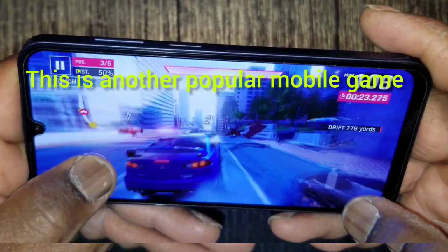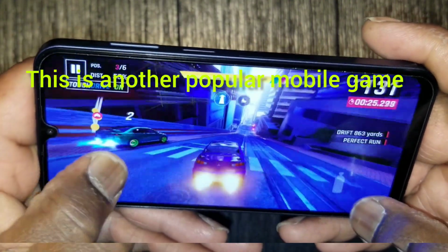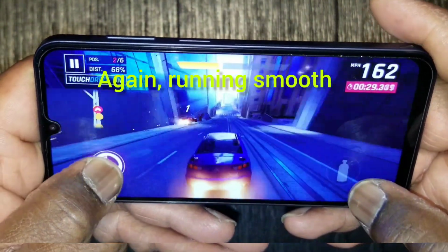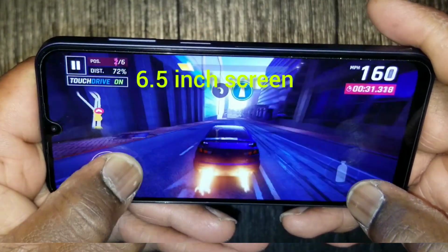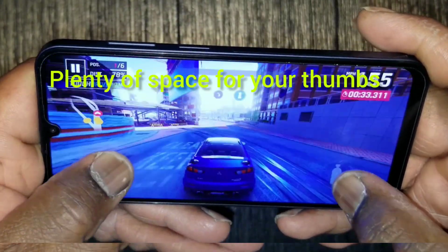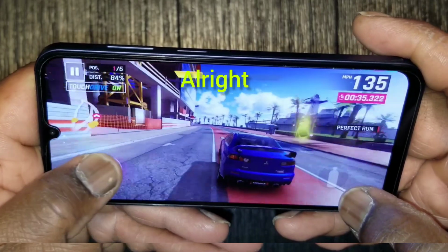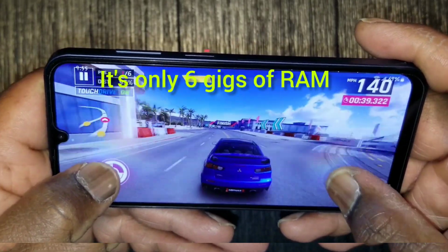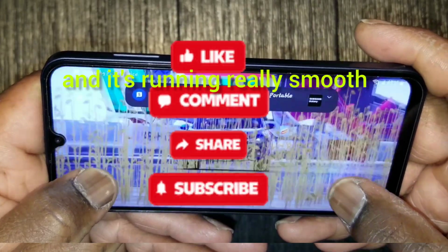Right, this is another popular mobile game. Again, running smooth. 6.5-inch screen, plenty of space for your thumbs. Right, 6 gigs of RAM. I can't stress that enough. It's only 6 gigs of RAM, and it's running really smooth.